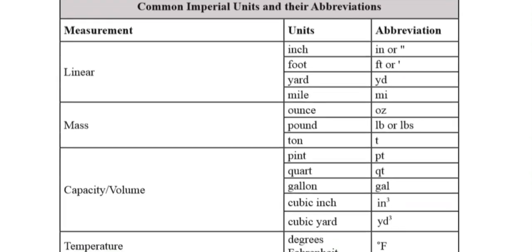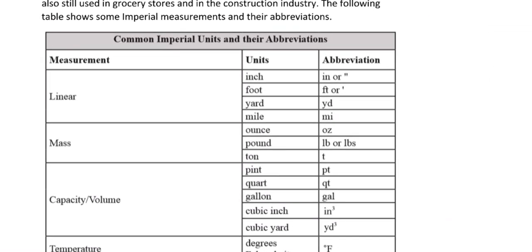All right, so common imperial units and their abbreviations. You've seen a bunch of these, right? For measurement, linear just means you're measuring along a line, just measuring straight across. Well, we use inches, feet, yards, and miles for those. You'll see I've done this too, like when we were doing our measuring tape stuff. Inches can be written with IN or with 2 ticks, so that could be like 21 inches. Feet would be, if you had 5 feet, just 5 and then a little tick beside it. Yards would be YD and miles would be MI.